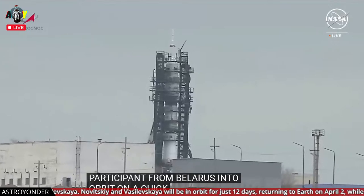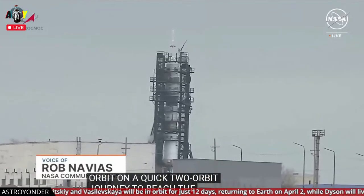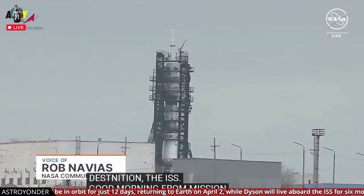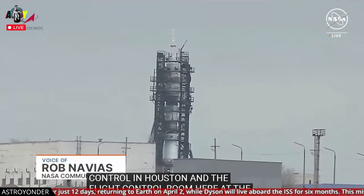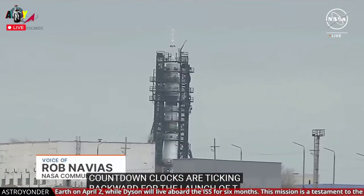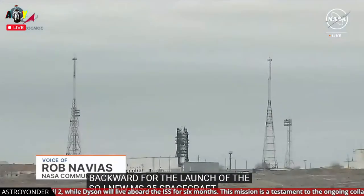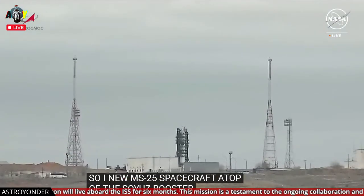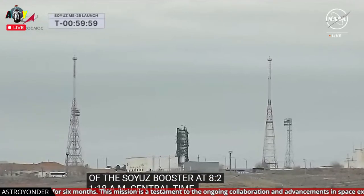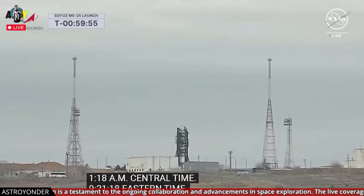Good morning from Mission Control in Houston and the International Space Station Flight Control Room here at the Johnson Space Center. Countdown clocks are ticking backward for the launch of the Soyuz MS-25 spacecraft atop its Soyuz booster at 8:21 and 18 seconds a.m. Central Time, 9:21 and 18 seconds a.m. Eastern Time, 6:21 and 18 seconds p.m. at the launch site in Baikonur.